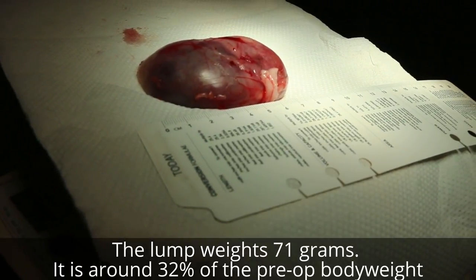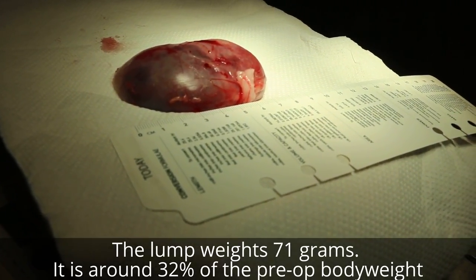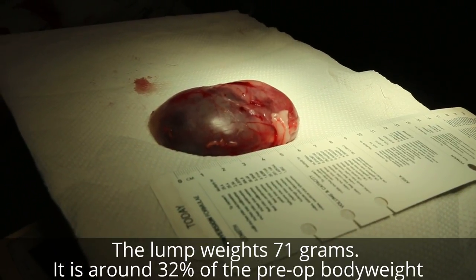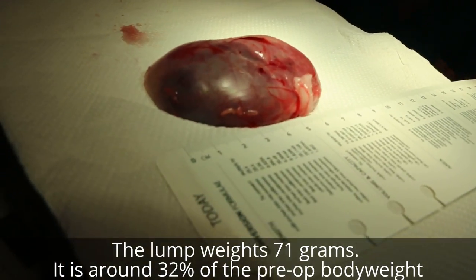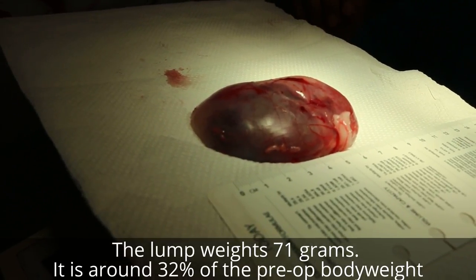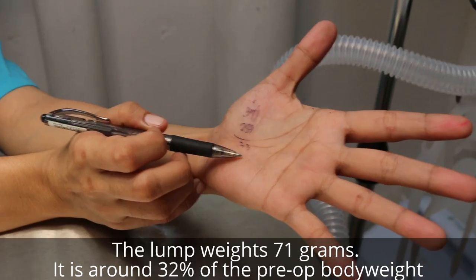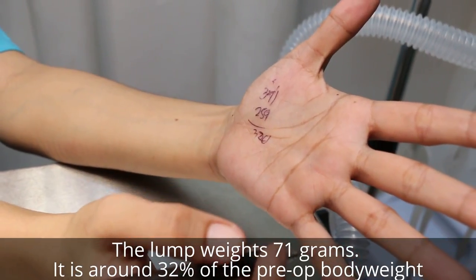259 just now, 392. So how much is the weight of the lump? 392 minus 259 is how much? 391, 259, so 33. 32. 32 grams, which I suspect.